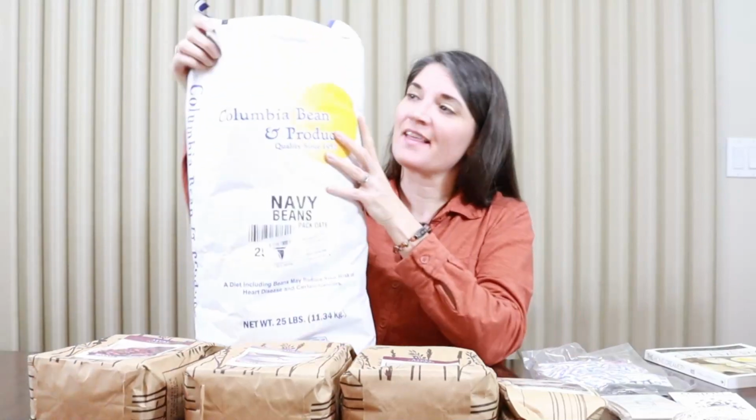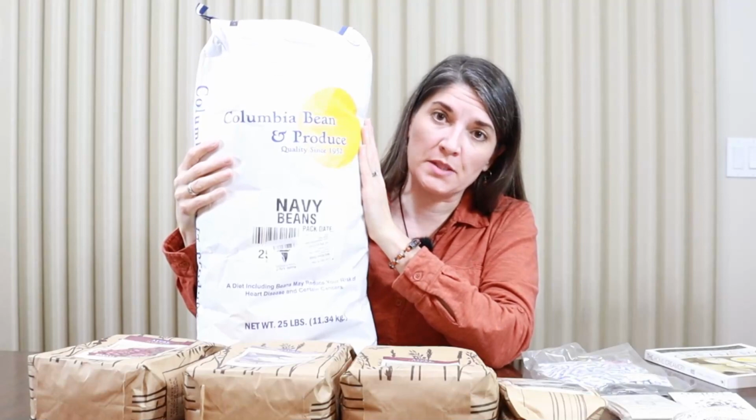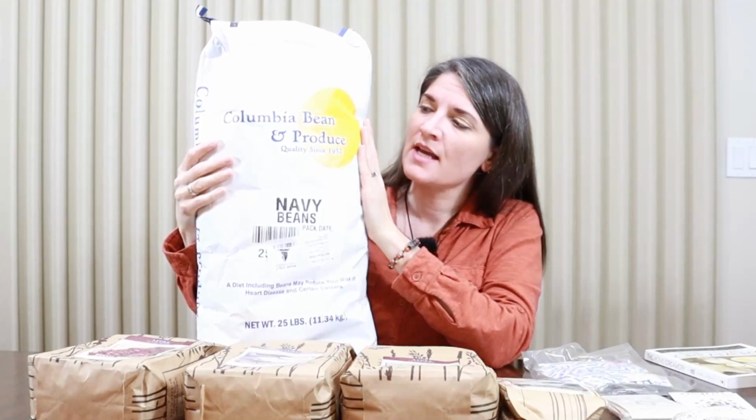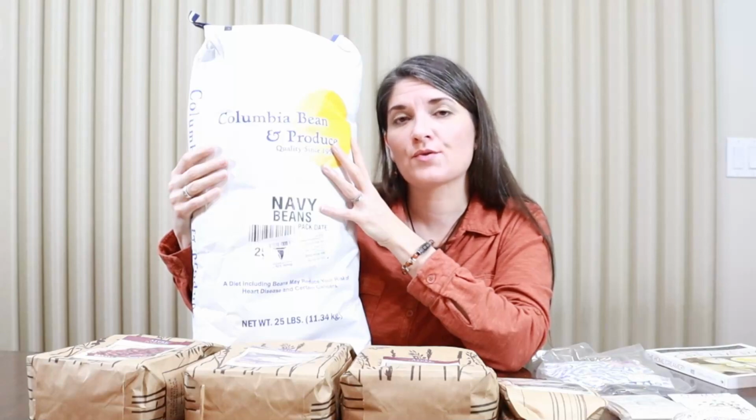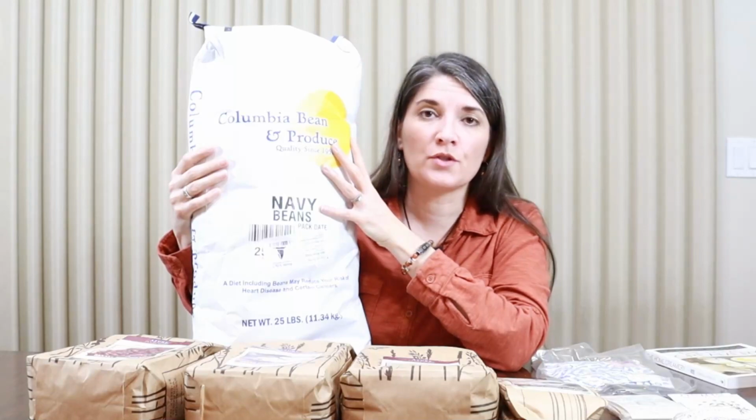So one of the big things is they offer bulk. So if you're a big family or if you're looking to get something in bulk, they are a great resource for that. So the first thing that I got in bulk in this particular order was this bag of navy beans. This is a 25-pound bag of navy beans. I'm going to be putting some of this in my pantry for immediate use, and then I will be storing the rest in Mylar bags for long-term food storage.